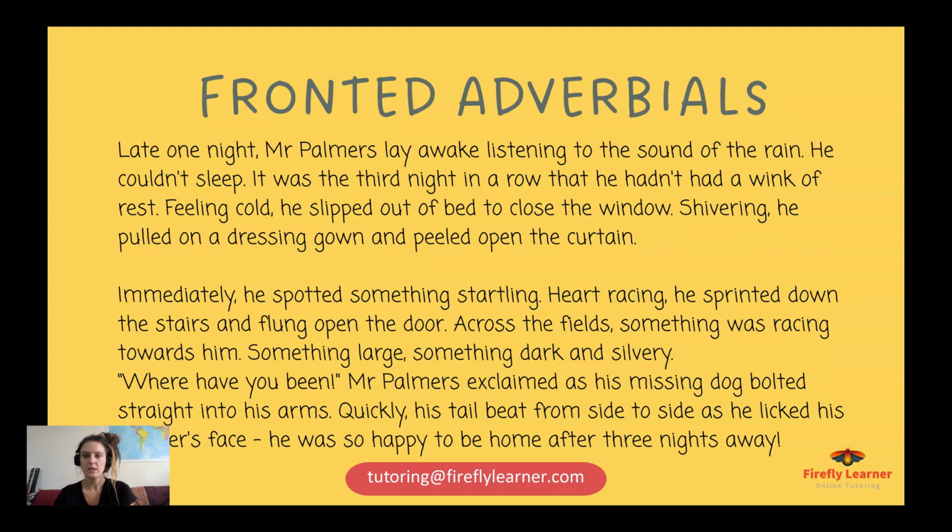Heart racing, he sprinted down the stairs and flung open the door. Across the field, something was racing towards him. Something large, something dark and silvery. "Where have you been?" Mr. Palmer exclaimed, as his missing dog bolted straight into his arms. Quickly his tail beat from side to side as he licked his master's face. He was so happy to be home after 3 nights away.